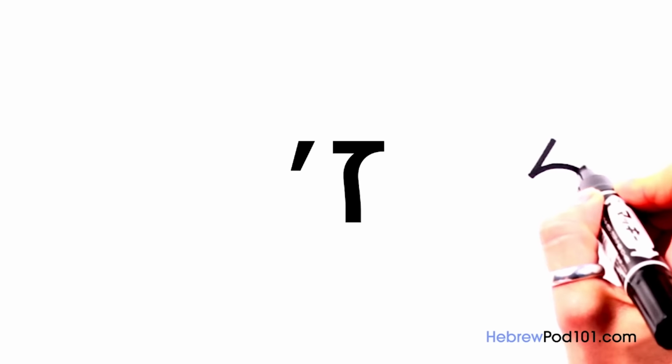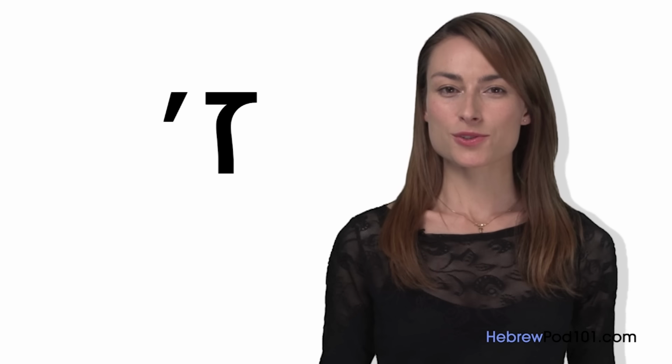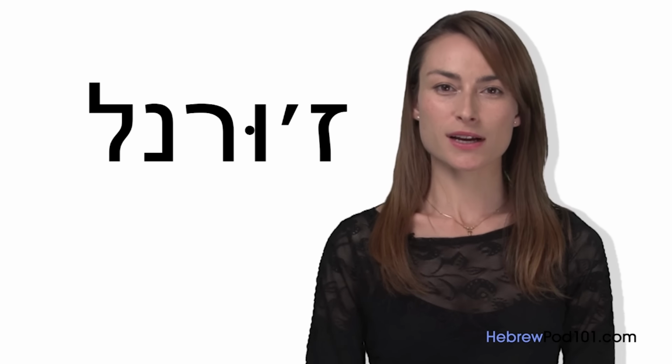Let's move on. If you write Zayin with a comma on the left side, it will sound like zh, as in the word journal or collage. First you write Zayin and then add the comma on the upper left side. In print, usually the letter J is used for foreign words like jaquette, a jacket, journal, a journal, and so forth.